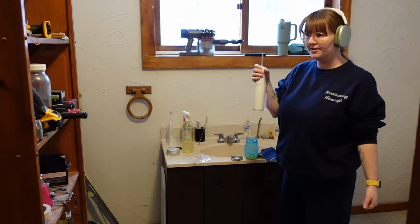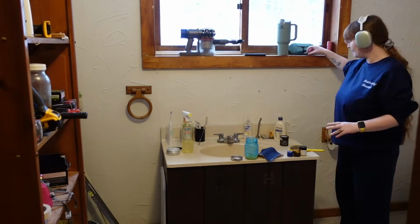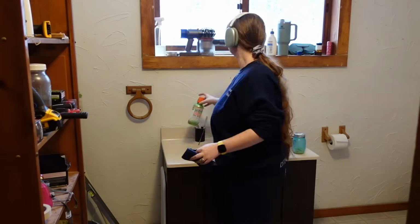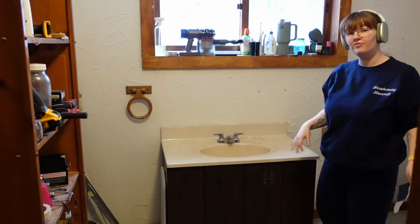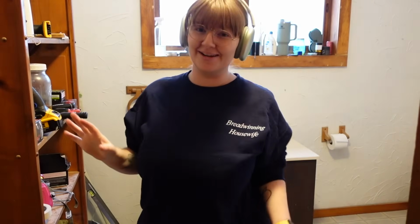My water pick is freaking broken. I don't know what happened to it. It's like jammed or something. I'm horrified looking at this. I need to pull you guys in closer just so you can see the disgusting before and after.